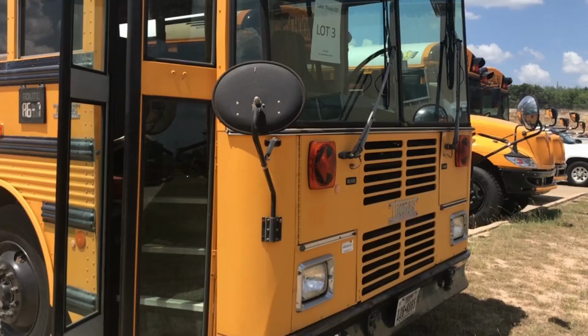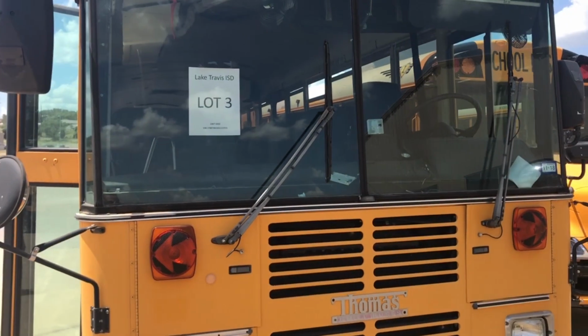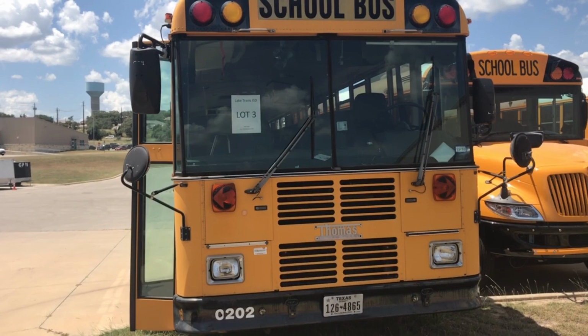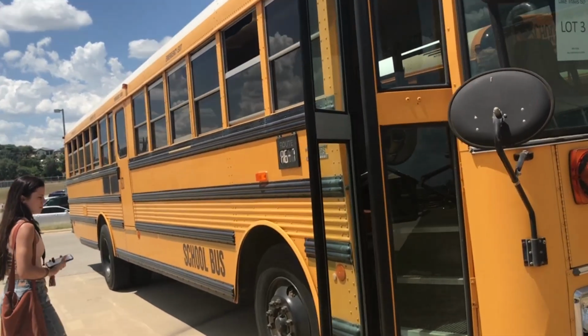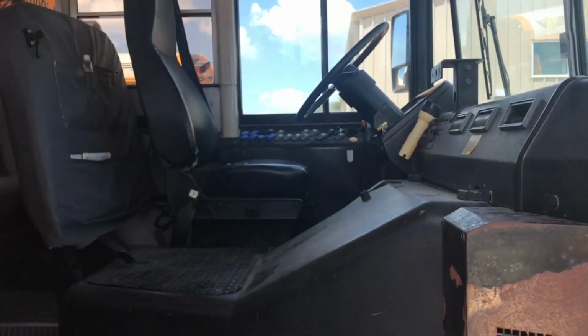We're in this waiting room. They made a nice waiting room just for us to hang out in. How about that? We got first bus on the list. Lot 3. We got lot 3, first on our viewing schedule. It's a flat face Thomas with a Cummins engine, you said? Cummins engine. And then this is the inside.